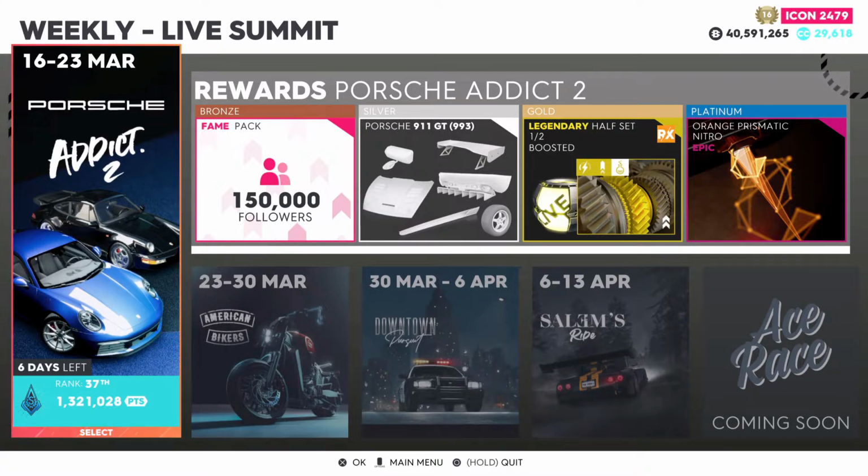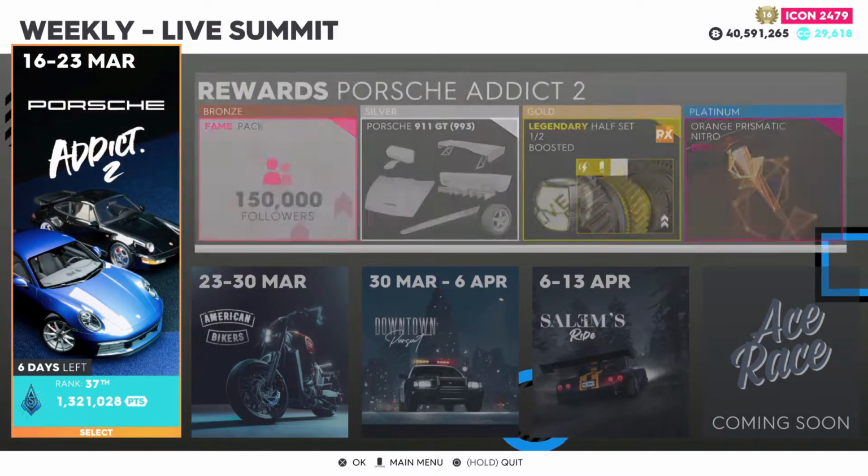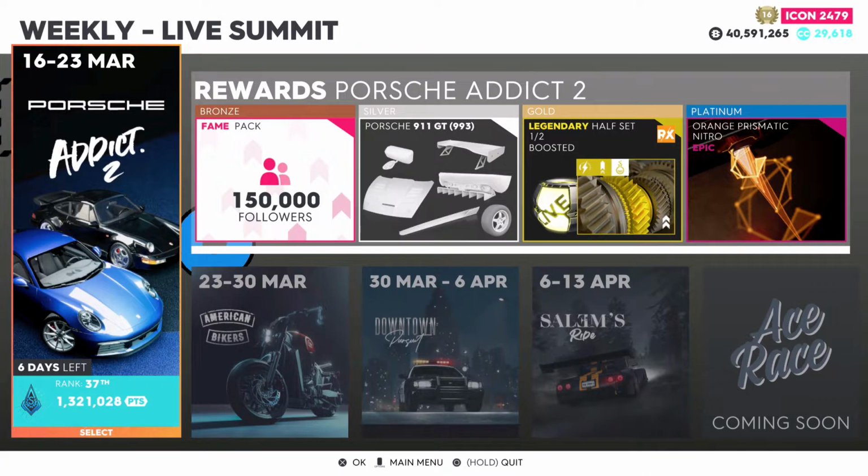Obviously in this one we do get the Platinum Award, the Orange Prismatic Nitro, which is basically the same thing as the green one, but it's orange. And then in the Rallycross we have the Legendary Half-Set Boosted. Looks like a Nitro Chemist, which could be very useful in the Rallycross class. The followers will probably have to get taken off there because I don't really think that'd be useful in any way for the Nitro Chemist class. Silver, we have the Porsche 911 GT parts there, which I'd say many people might already have.